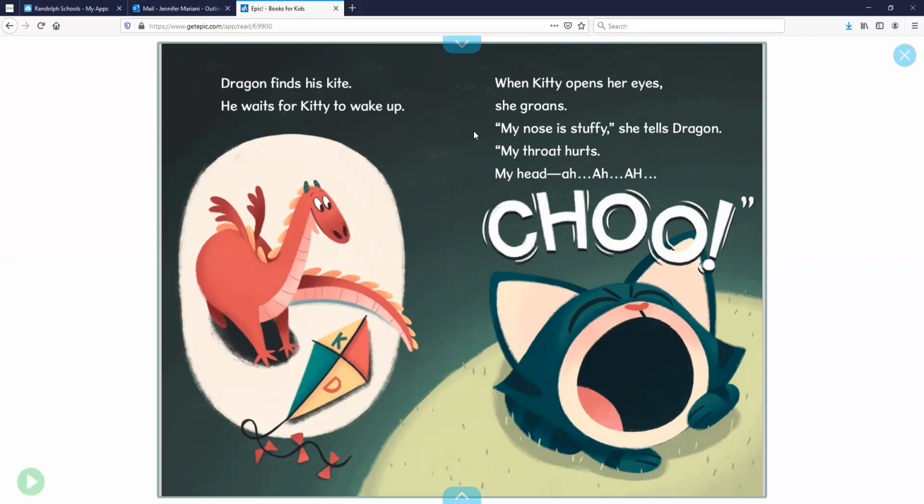Which way did you like better? The first way Mrs. Marianne read or the second way? I hope you said the first way because I showed inflection.